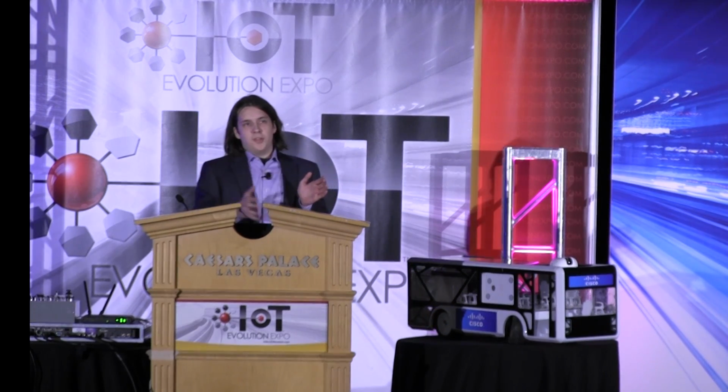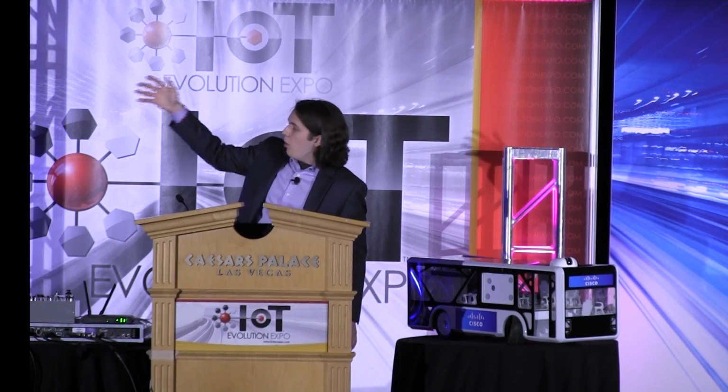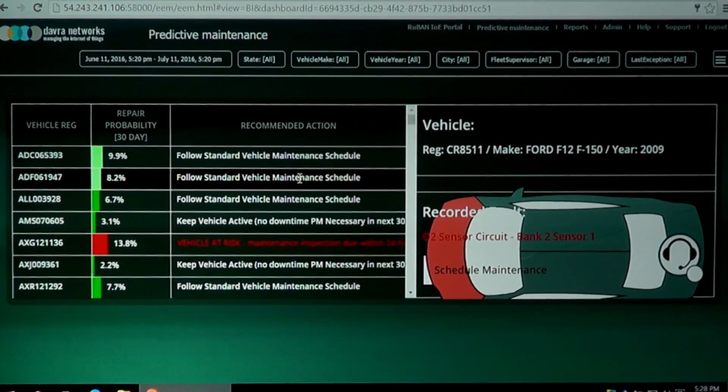So let's say you have a car for 3 years, and it's been 2 years and 11 months. So there's a chance of it breaking down in a year, to let you know how much of a chance that is, and also all the information you want to know and where the problem is, so you can go in and repair it. The other option is preventative maintenance.